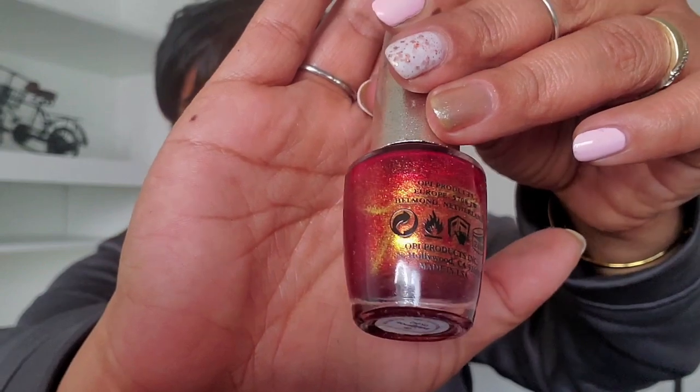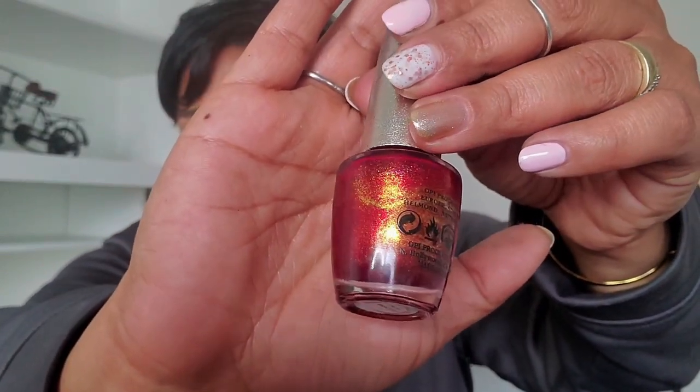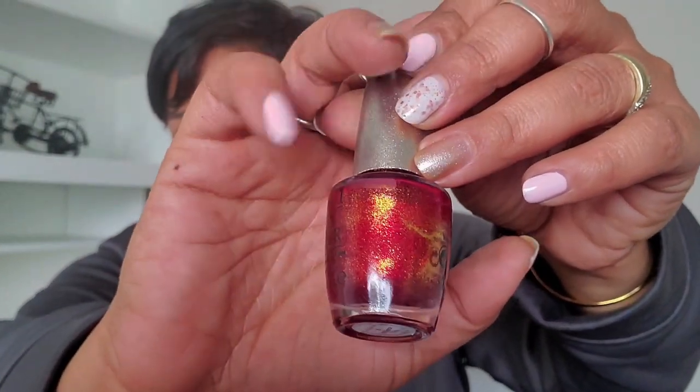I love this one from OPI. It's part of the DS line. It's DS Indulgence. This looks like fire on the nails. It's red and then it has a very strong gold shimmer. It looks beautiful on the nails. I love this one too.